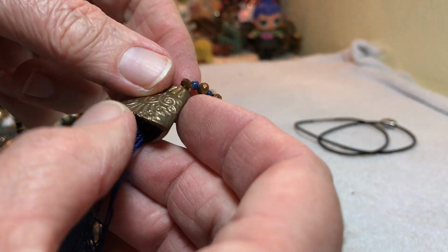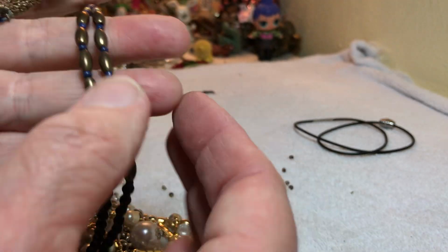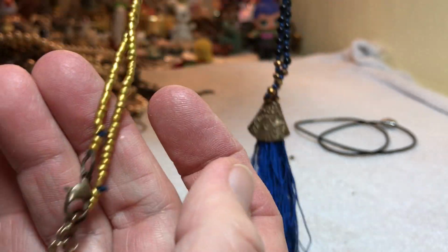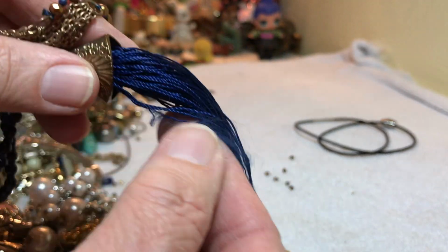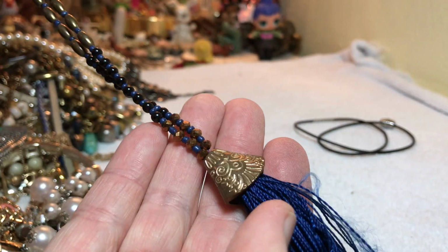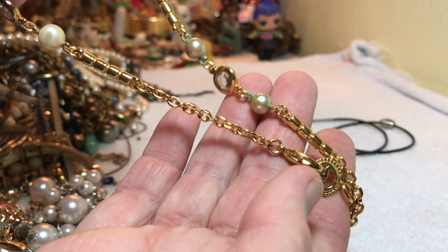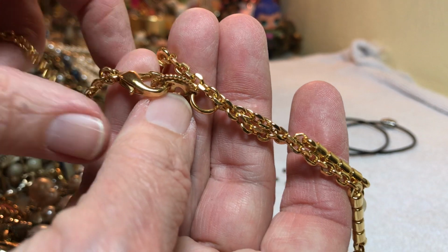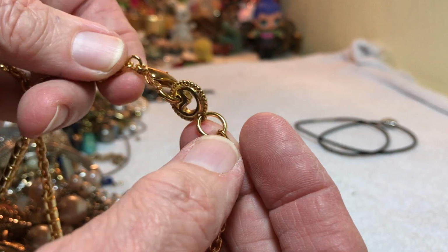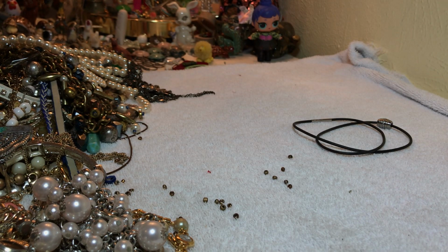Blue, sort of a bow, an Indian type, brassy, blues, and golds. This is frayed, $3. This has a nice clasp. I don't know who made this. It's in good condition.